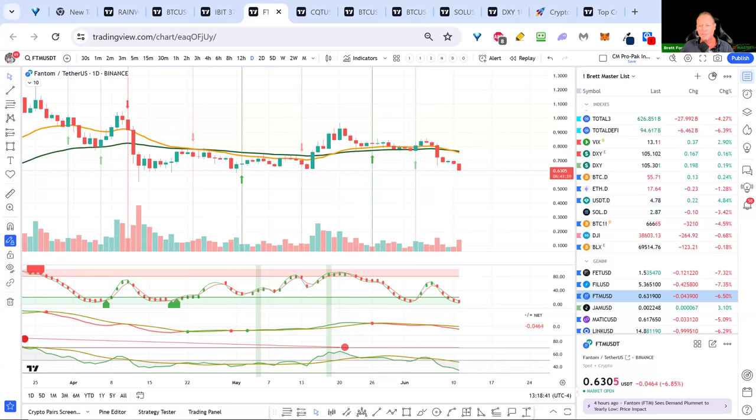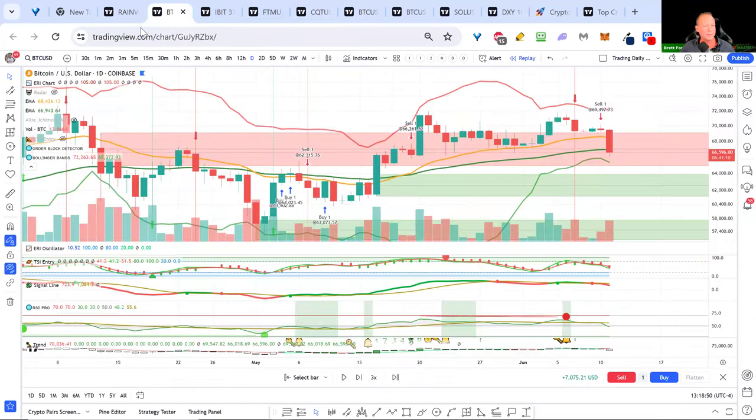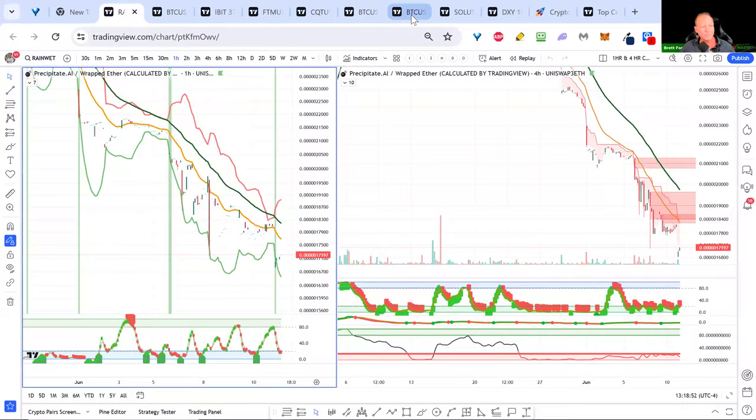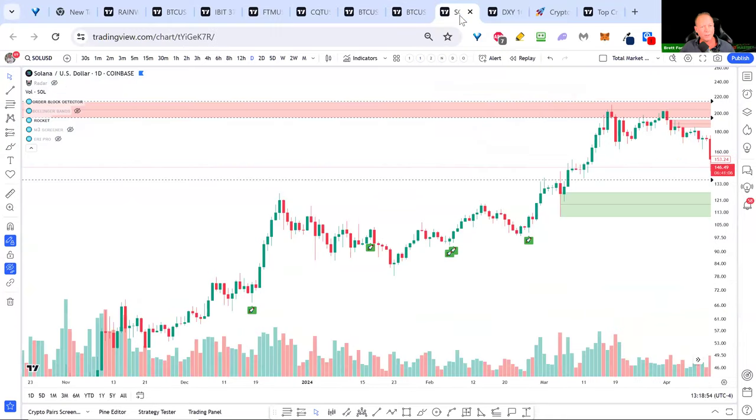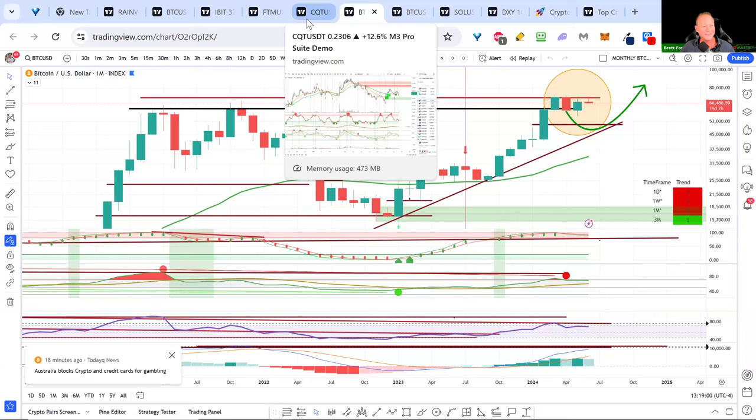So let's see. Perry says, do you use the center dotted line of a channel as a possible bounce? Not usually. I will look at it, but I haven't found it to be terribly reliable. So let me find a chart with that in it. Look at this old chart on Bitcoin where I said we might come down.